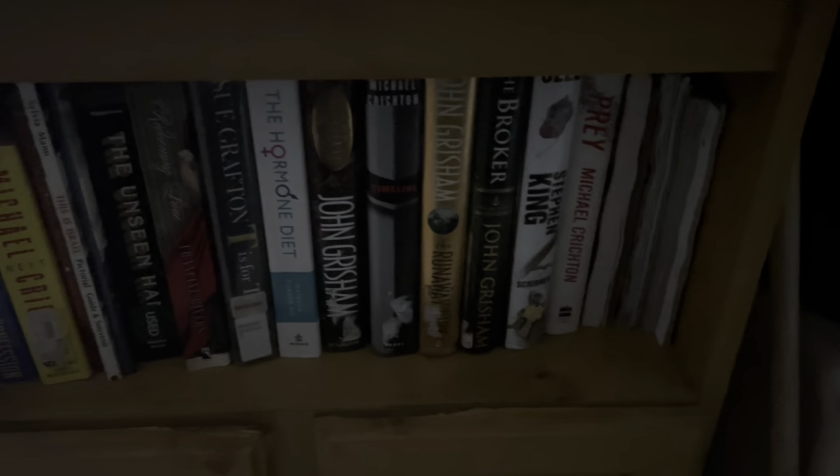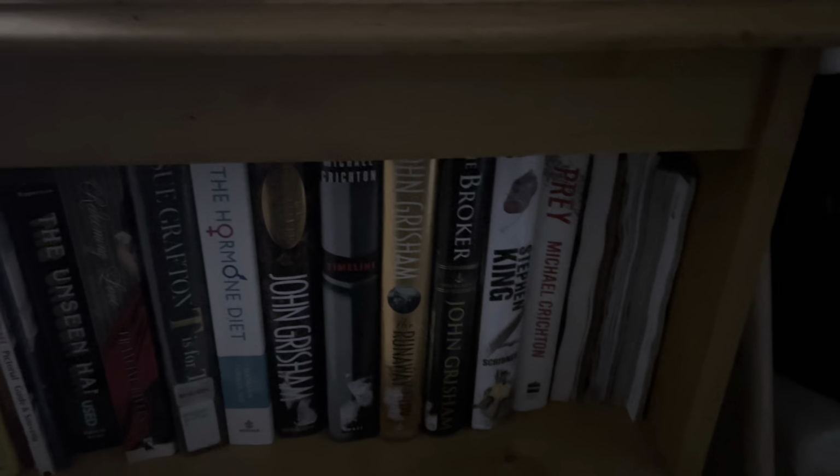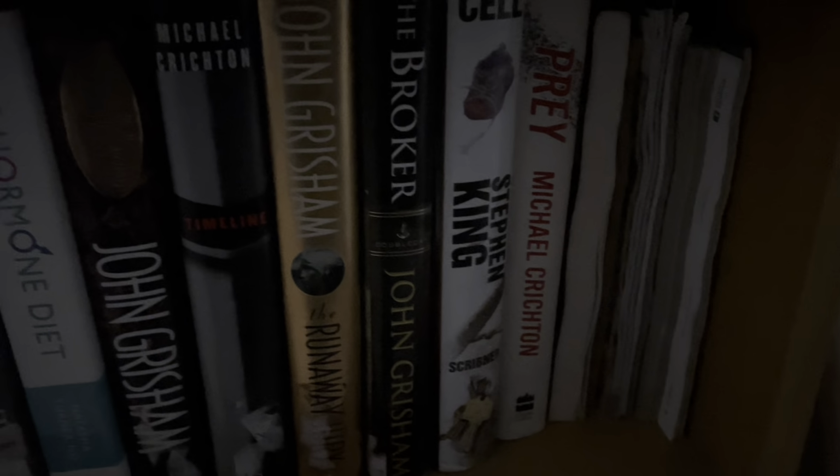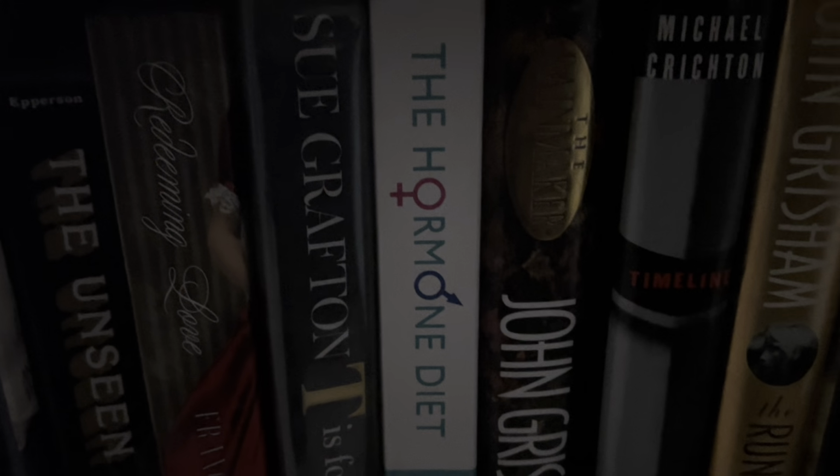And then the books that I had in that box fit beautifully down in there. So we were able to get them the entire back. There's two levels of books, some that are shoved all the way to the back, and then these are in the front. And they're great, actually. Ken used to read a lot of the Stephen King and John Grisham books. I never did. That Hormone Diet book is really good.